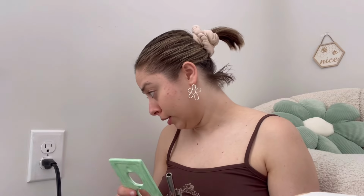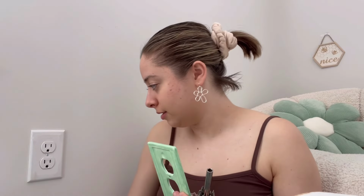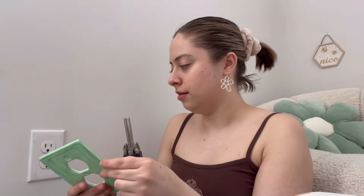I hope that works. Let me unplug this. I don't know why, but I'm nervous that this hole is gonna be too small, but I guess we're gonna find out. So I have my screwdriver here.